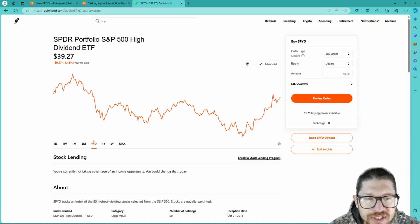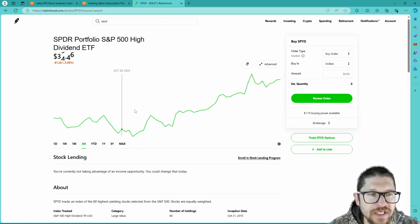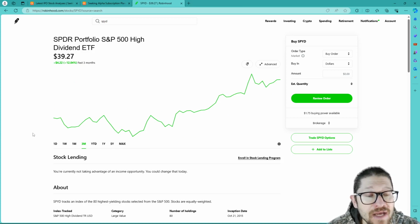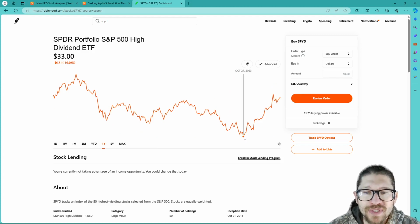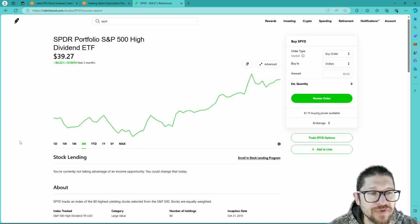Now you are starting to see some of that forward momentum here the past 3 months. Now they are up 12%, which you would say is pretty good, coming down from starting at $33 on October 27th. If you would have bought some shares there, you would have made 12% on your earnings since October 27th, because you bought at $33 and you're now at $39.